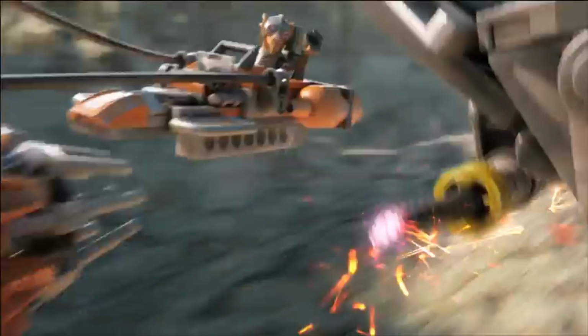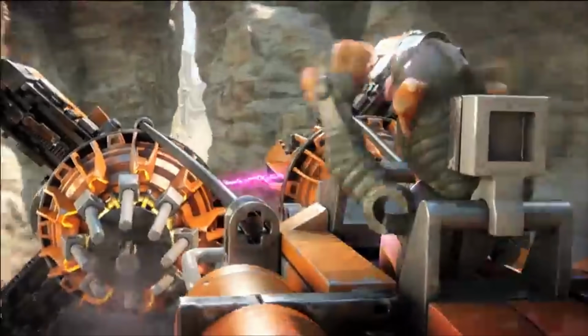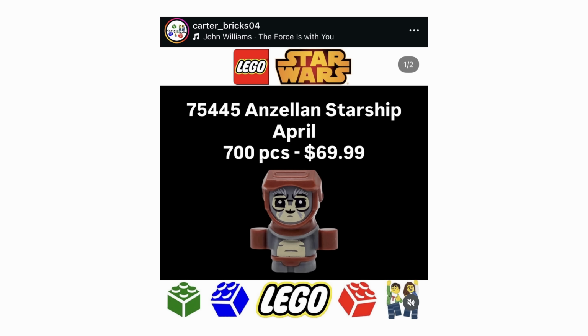Anyways though, guys, those are the 3 sets that have a few leaked images. Again, these 3 sets plus one other set, that being Babu Frick's ship, are officially getting revealed on Thursday morning, and I'll probably make another video then.